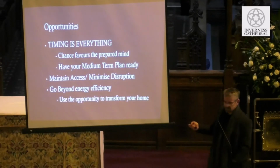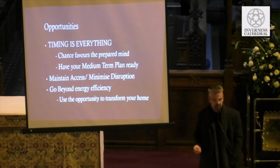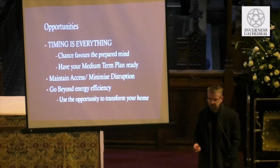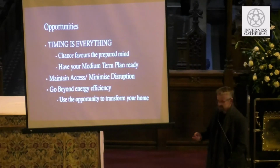And use it as an opportunity to transform your home. Don't just think about, okay, I've got to put insulation in. If you're going to all that effort in putting the insulation, why not update the design of it? Why not transform it? Why not do some remodeling and introduce a bit of style.